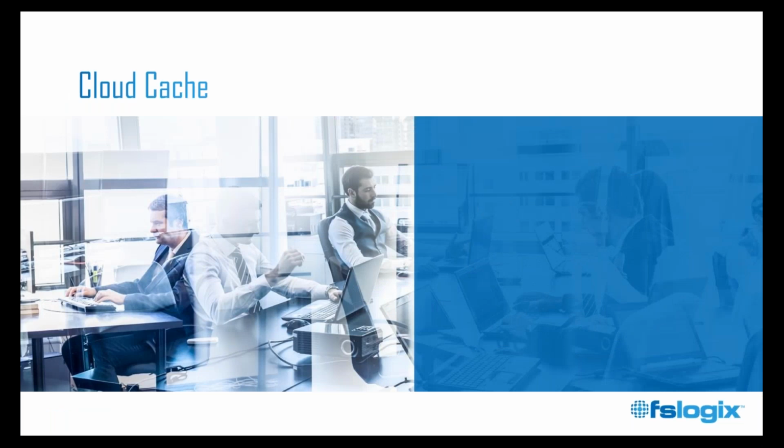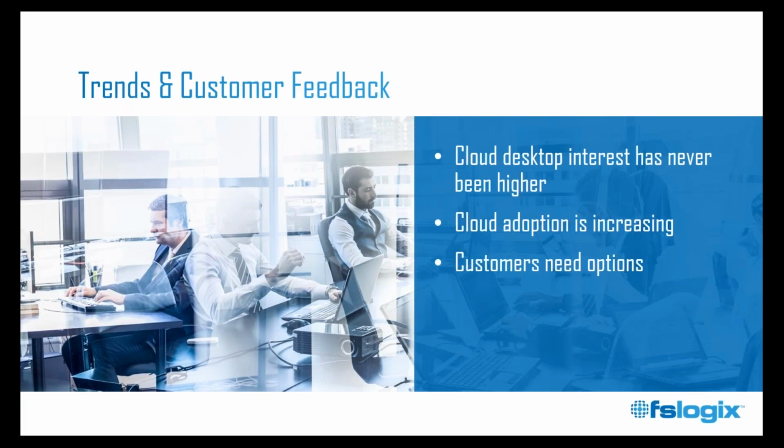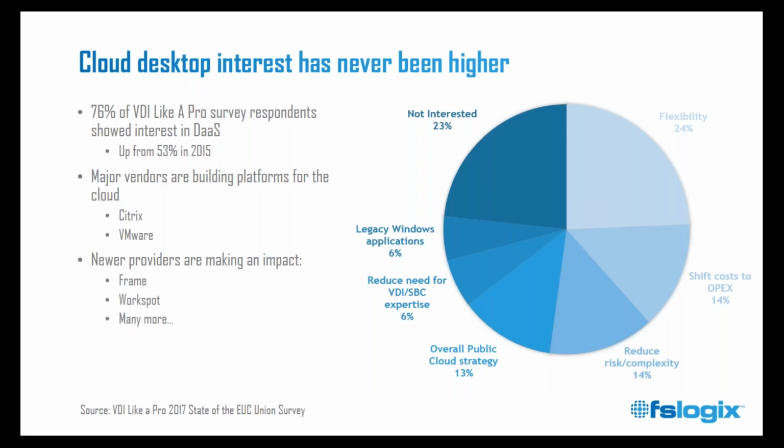So at Citrix Synergy, and Brandon, if I'm wrong, please correct me, we announced Cloud Cache. Now, Cloud Cache from an engineering and architecture perspective is really, really cool, right? Ultimately, what we heard is all the stuff you're doing is really cool, but how do we use it in the cloud? And what are we going to do? So as we started to look at what's going on in the cloud, we saw a lot of things. I'll let you guys look at this eye candy chart.